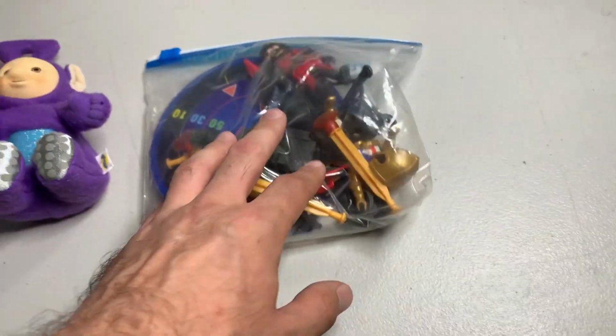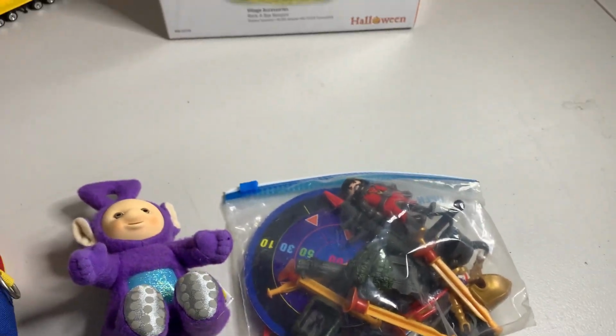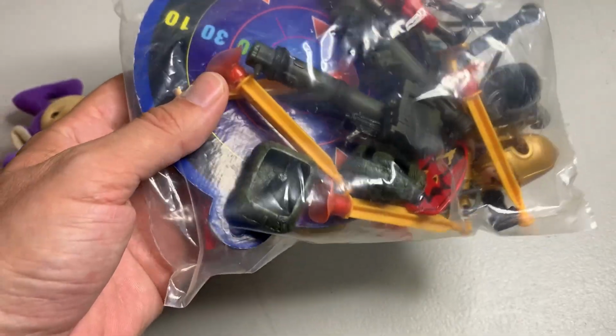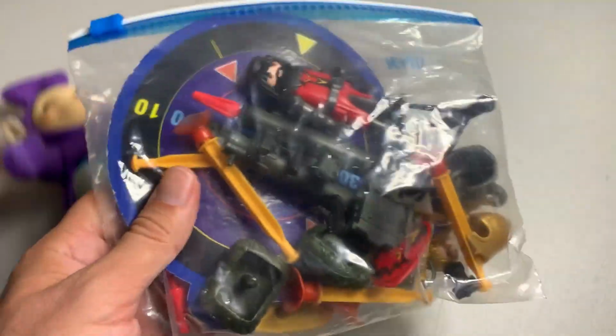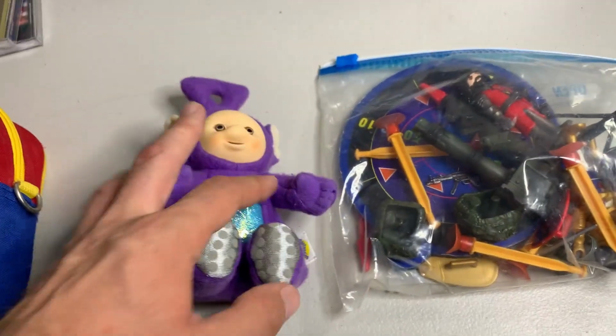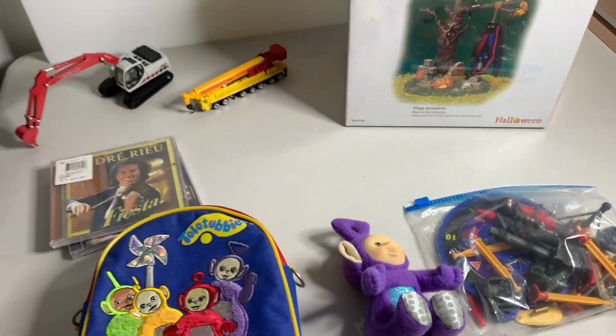Also got a little bag of what I assume are vintage Playmobil. I haven't even looked in this bag yet, but based on everything else in the house, I can't imagine these are new. But there's a couple figures in there, a bunch of accessories. In this fill-a-bag situation, I just threw it in. I'll have to look more into this in the future. But yeah, so that was the fill-a-bag room, which was just a great deal.